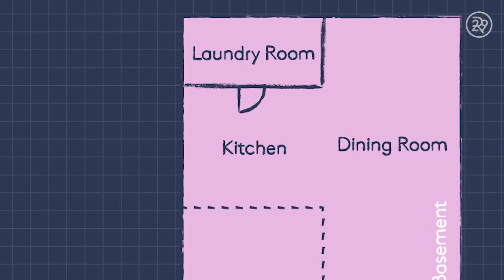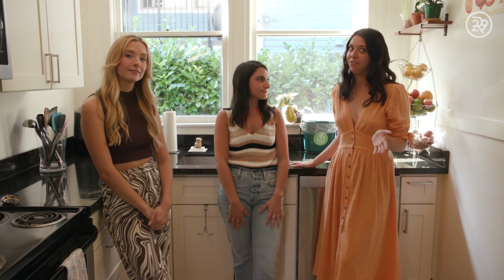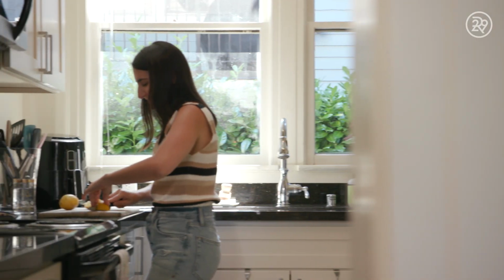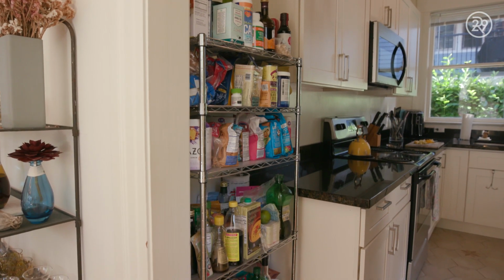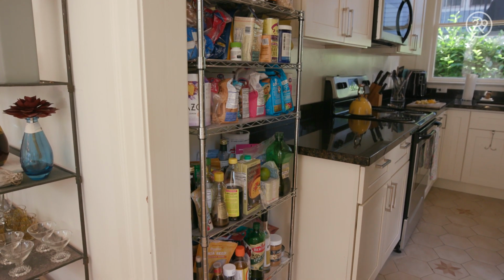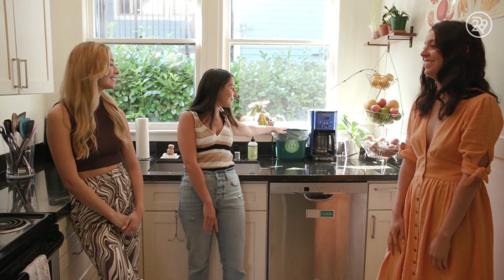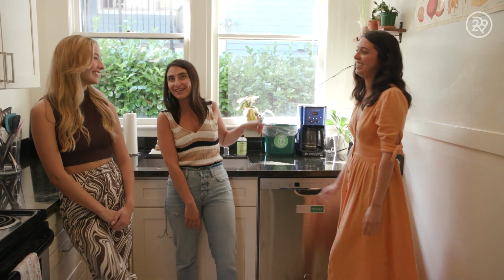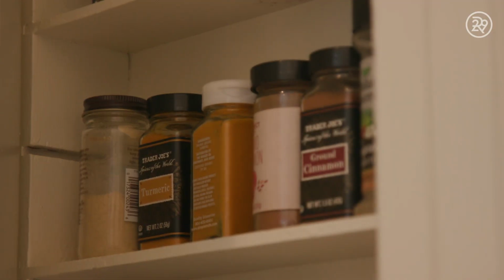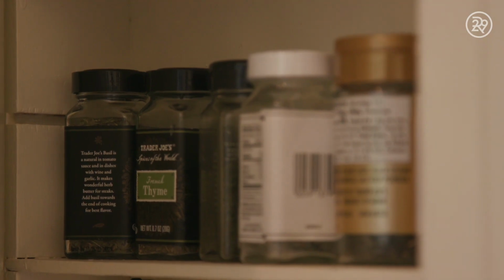So the kitchen is one of our favorite places in the house because all three of us really do love to cook. However, it is also one of the least favorites just because it's pretty tight in here and we don't have that much counter space. We actually ended up having to add a rack from IKEA that just holds all of our pantry items. And we also have the most important part of the house, the compost bucket, right next to the other most important part of the house, the coffee maker. And then we also have a spice rack that's super cute that keeps them hidden but also adds some character to the kitchen.